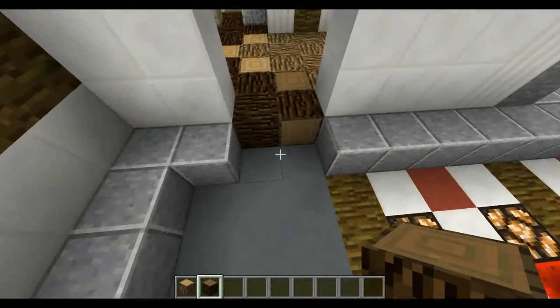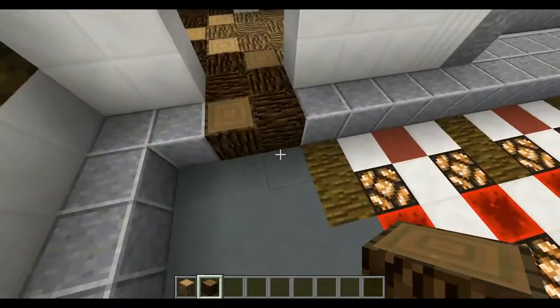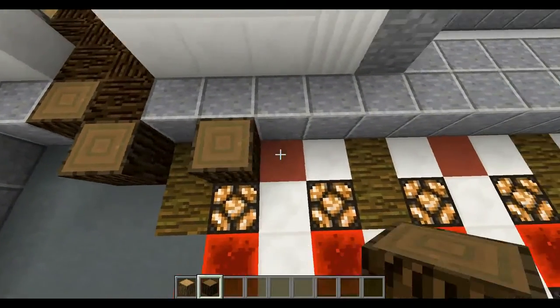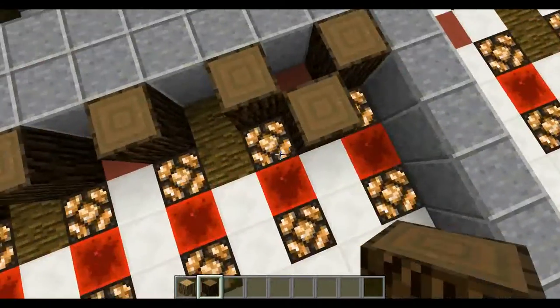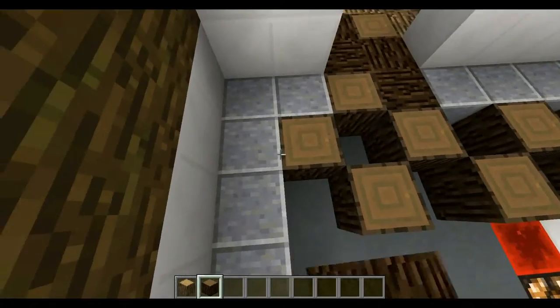So, for the floor in here, we're just going to do repetitive, boom, boom, boom, boom, boom. Because it's a smaller space, we're going to make the floor busier to make it look bigger. We're going to do it all night.